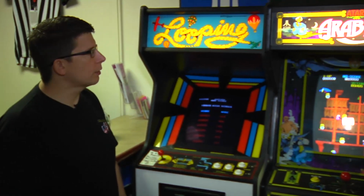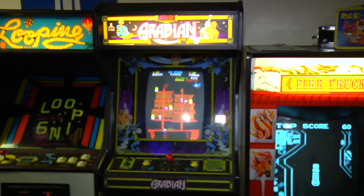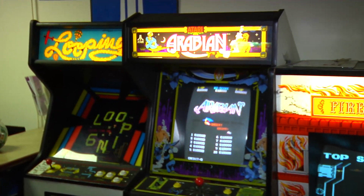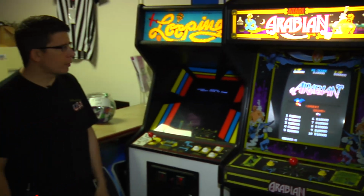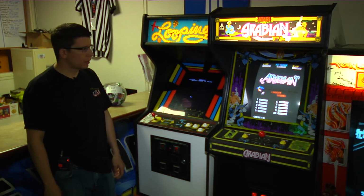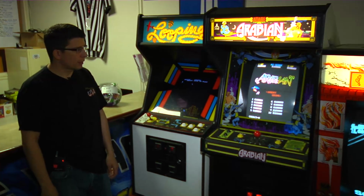Arabian's a fun little Atari game. Once again, if my games weren't so packed in here, you'd be able to see the artwork. It's got beautiful artwork like most of the Atari games. Just another one collectors enjoy. You don't see many of them out there. This game really is in beautiful original condition. Yeah, it's awesome.